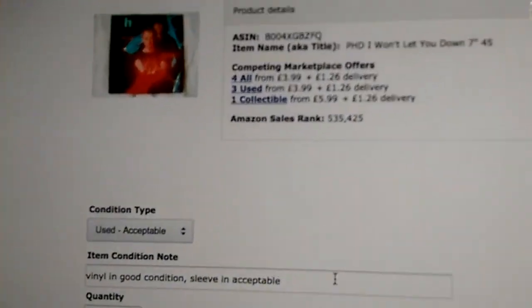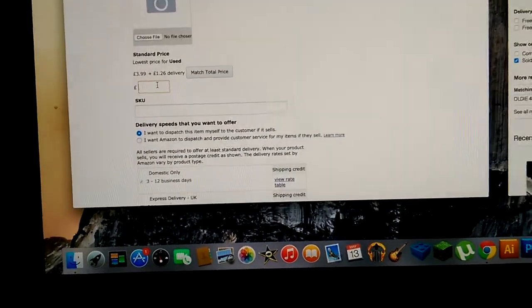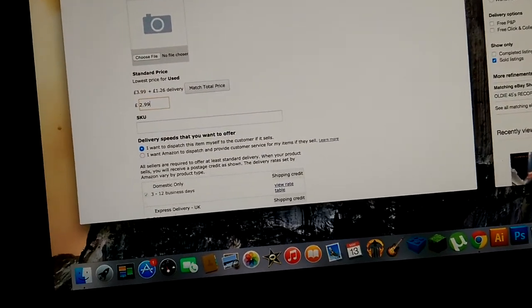Now if we have a look here, the cheapest is £3.99. Now I'm going to put this for, I'm not going to make money on this really. I'm just using this as an example. So I'm just going to put that for £2.99. I paid 50p for it, make £2.99 back.